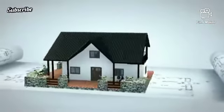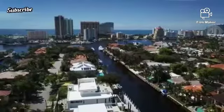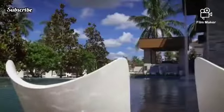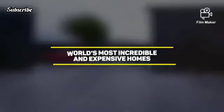For some people, the idea of home is beyond just having a place to rest and eat. For them, home can be anything from a twin-towered building in the center of infinite gardens to a living room with 360-degree views of the closest ocean. Today, we'll be looking at 10 of the most incredible and expensive homes on Earth.